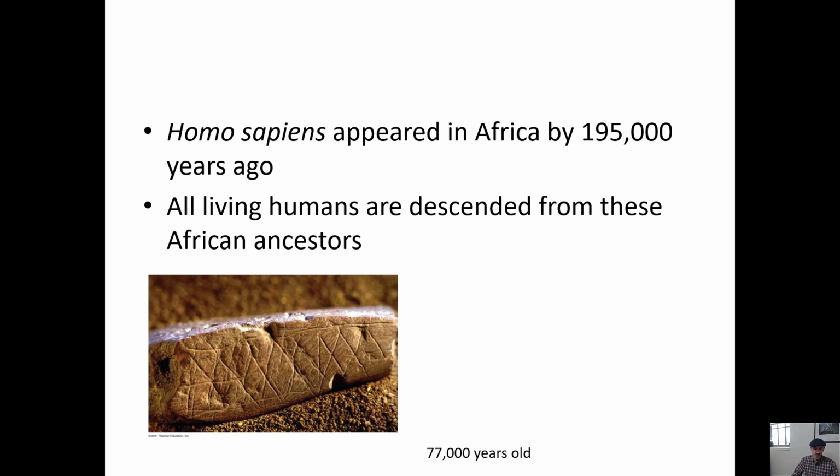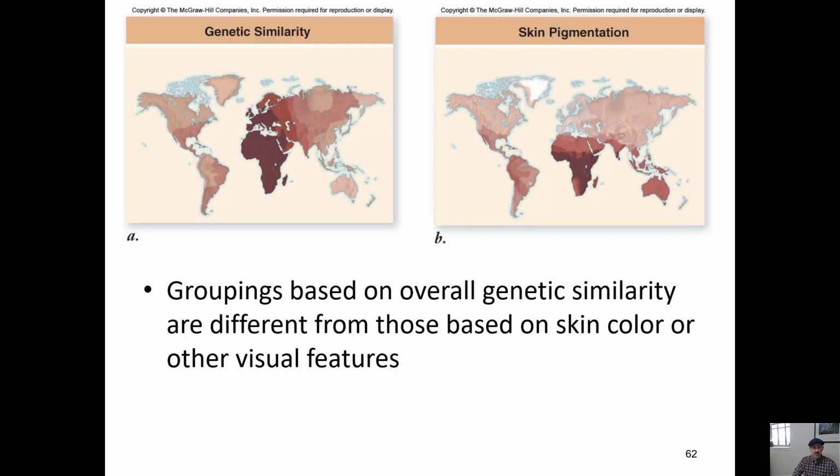We can see here some early human art sketched into this rock. Now, what's really interesting is, we as humans often group ourselves into races based on how we look. So have a look. Here's skin pigmentation in native populations around the world. So Native Americans and Europeans and then Africans and so on. You can see the pigmentation gets darker near the equator.